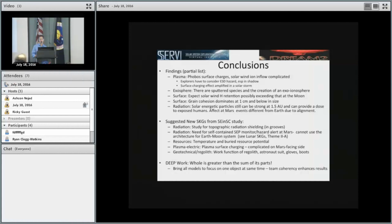Right. Going back to the solar energetic particle monitor, that actually is for the moon as well. Because if you have explorers there, you'd like to set up ion and electron sensing devices at around 1 to 10 MeV. And there should be software that needs to be developed to set up a first warning so that the astronauts know to go inside for EVAs. We want that for the moon. You should probably have that for Phobos as well.